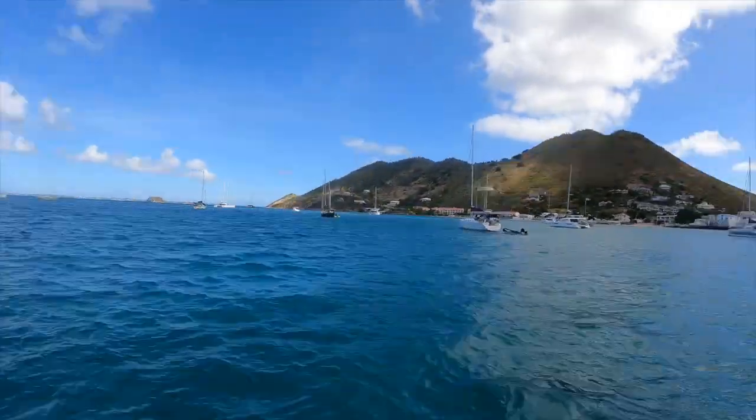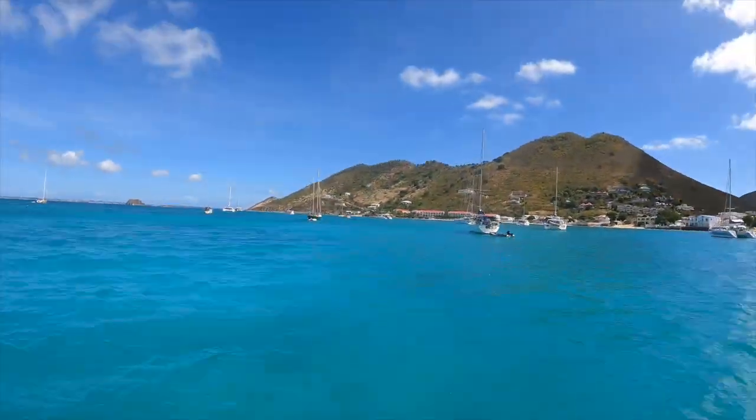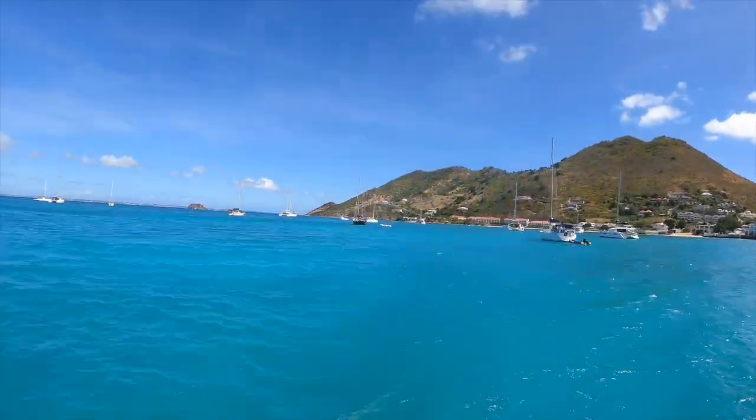So this is my first attempt at a time lapse on the GoPro. It needs some work. I got some things to figure out, but here it is.